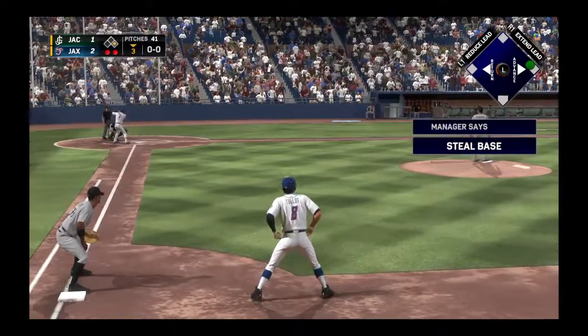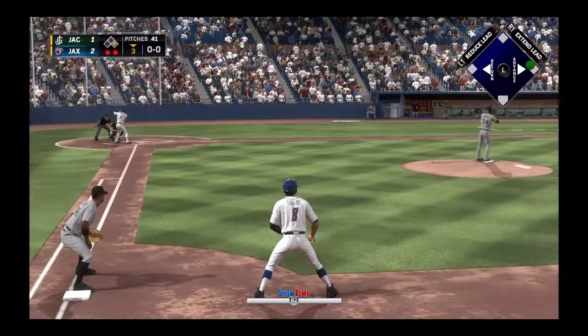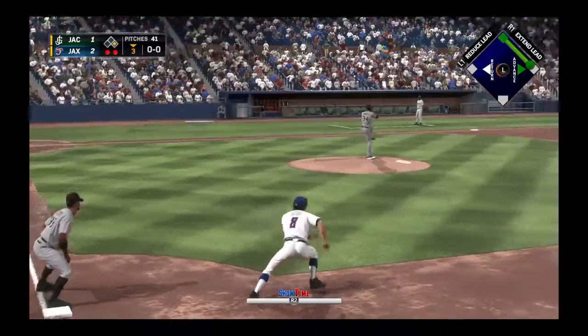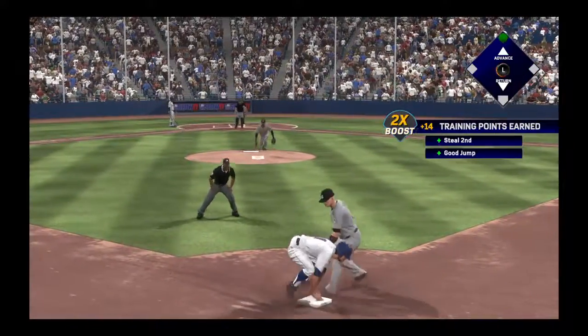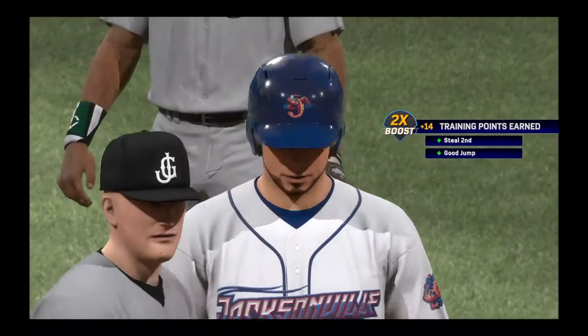Striding in once again, Frank Blue. Number five, second baseman. Ready to deliver. Here's the first pitch. Called strike. The throw. And it's far too late as he steals second with ease.